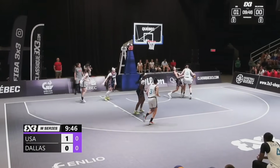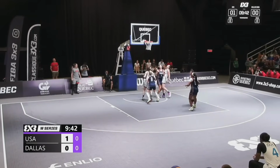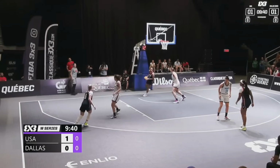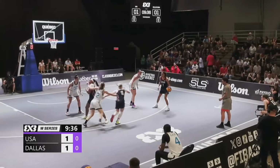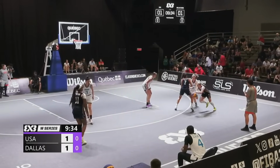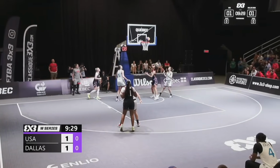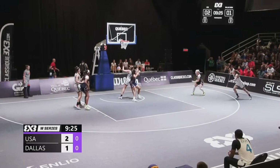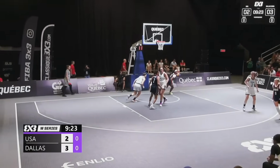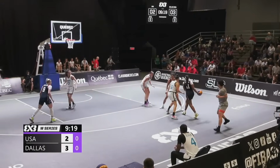Dietrich, who has played with the USA national team plenty of times. Hempy trying to get third time's the charm as she lets out a huge sigh. We're tied at ones. Verdict able to put it back in. Dietrich for two. Quick scoring here for both of these squads.